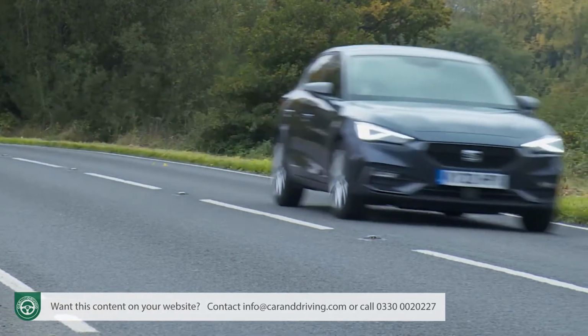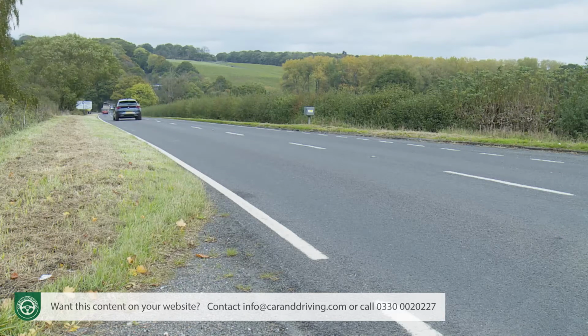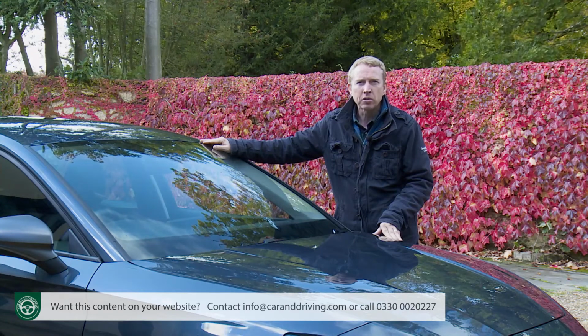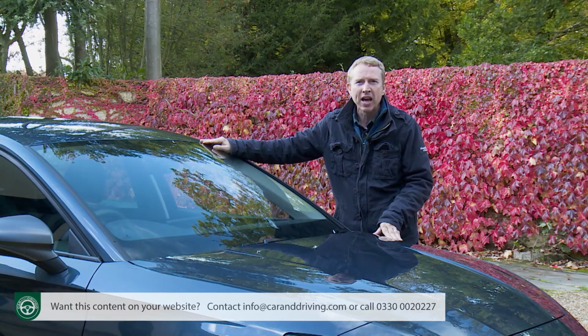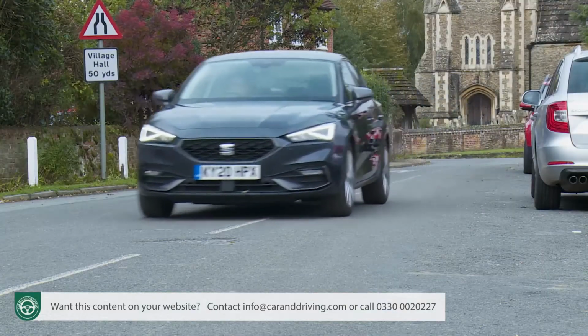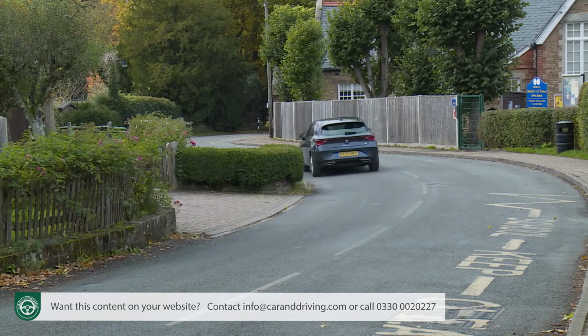If you don't respond or aren't able to, the brakes will automatically be applied to decrease the severity of any resulting accident. For this Mark IV Leon model, this setup's city emergency braking system has been enhanced with predictive pedestrian and cyclist protection, which is more specifically able to identify people or cyclists who might be about to inadvertently step into your path.